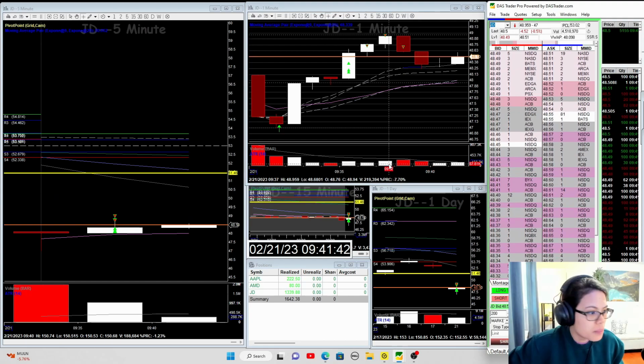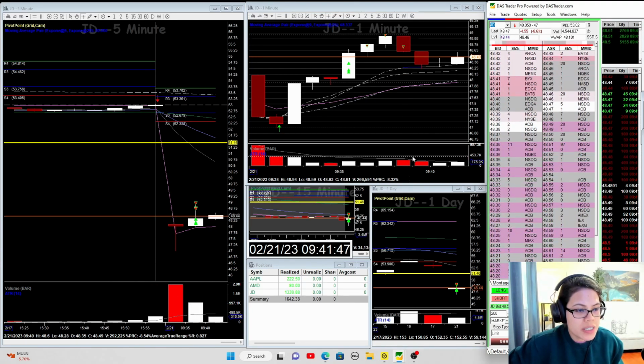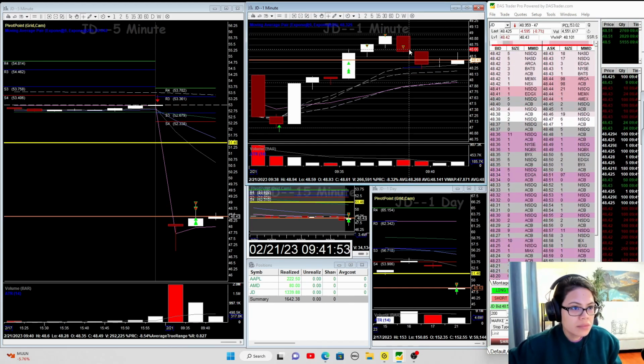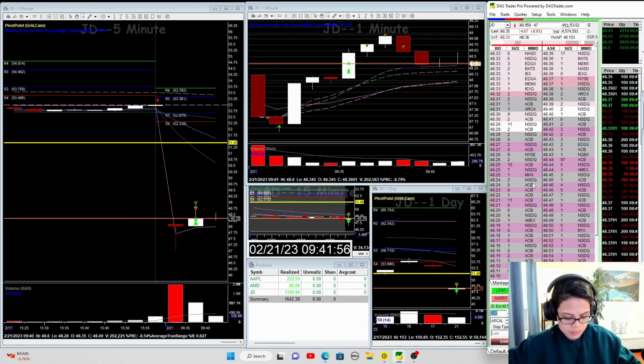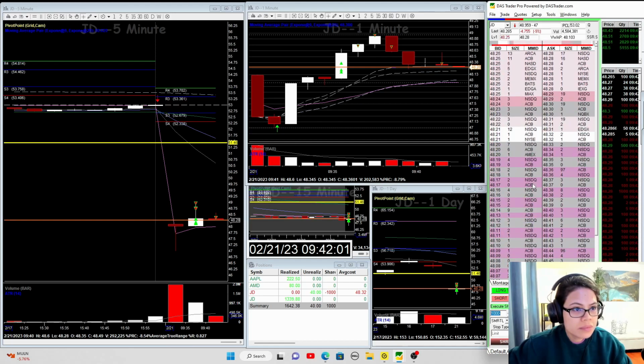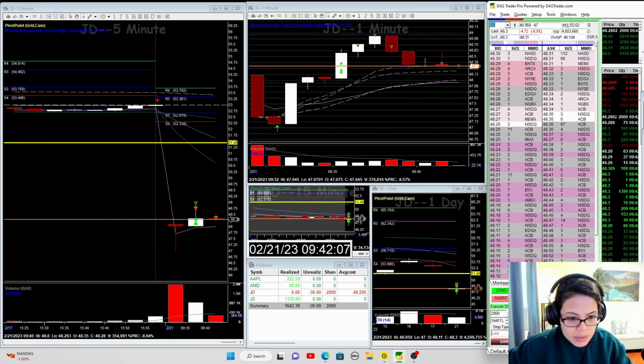JD has a little bit of a pullback right here. Volume is dying in the JD. Shorting JD right here. Adding to my position. Stop loss is 48.6.